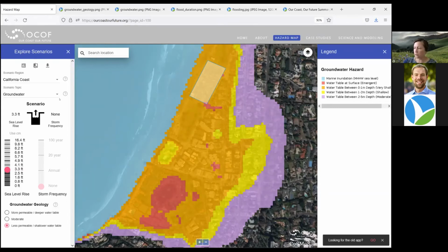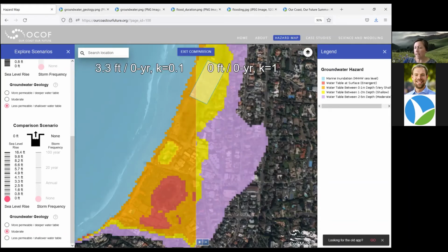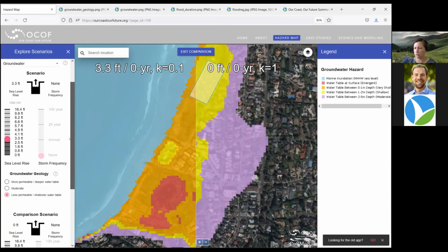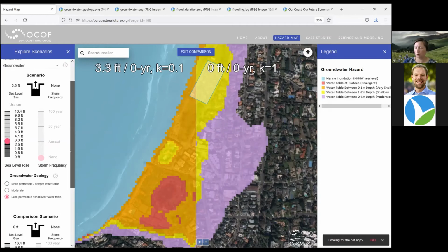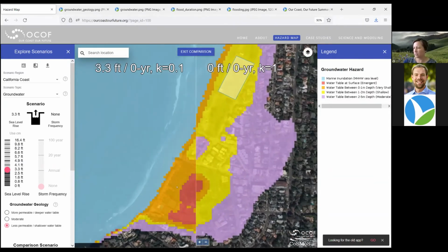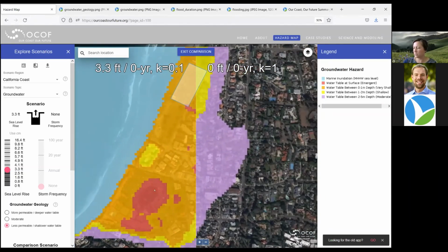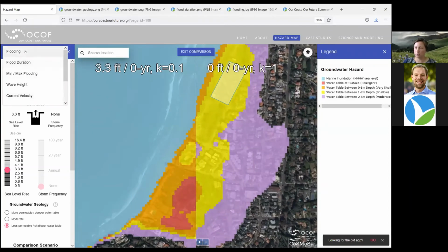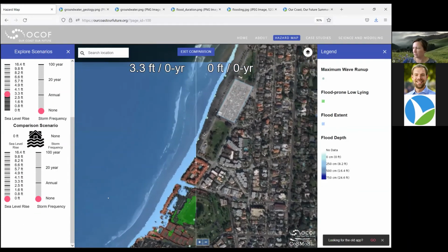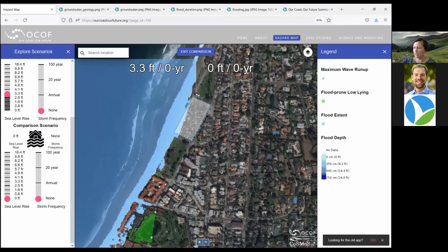The other features of the tool that I wanted to give an example of is that you can now compare scenarios. This is for any of the topics, but we can look at it for groundwater. This gives you two toolbars. The top one controls what you see on the left side of the screen, and the bottom, what you see on the right. So you can choose different combinations of sea level rise. For groundwater, we don't have the storm scenarios; the dynamic components are not included yet. And you can drag the screen back and forth to see the differences. As another example, I'll show flooding, and I want to look at 3.3 feet and then nothing. And we can go back to that parking lot, and you can get that view.